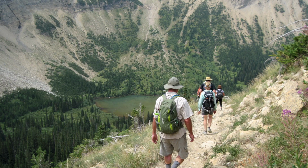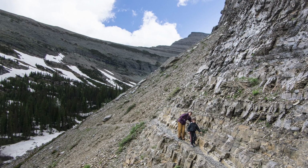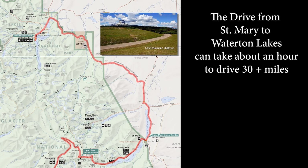Then there's a stroll down to the lake. And this is Crypt Lake. It's a pleasant place to rest after this amazing crossing, while thinking about how lucky you are to be able to hike back on this thrilling trail one more time. So, how do you get here? Well, Waterton Lakes is about an hour's drive from St. Mary via the Chief Mountain Highway.